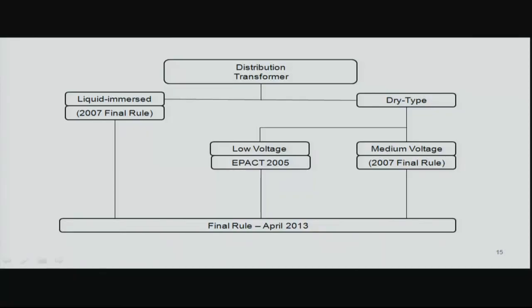To summarize the slides we just covered, the medium voltage transformers were originally authorized to be looked into in the 2005 Energy Act, and the Department of Energy set the final rule in 2007. The low voltage transformers were in the same act, but instead of letting the DOE set the efficiency levels with the final rule, the efficiency levels were actually called out in the act itself. And medium voltage dry are similar to the liquid. They're in the 2007 rule, with the efficiency levels being set.